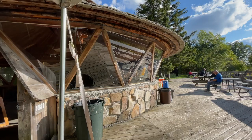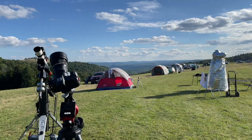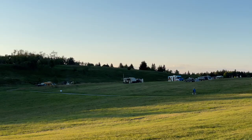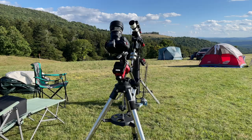This is the main yurt at the Experience Learning Center, where meals are served and astronomical conversations are taking place throughout the day. This is the south field, looking due south. I believe they said there were 56 astronomers in attendance. And this is the north field with the RV setup. Experience Learning Center had all of the accompanying support that was perfect for 56.